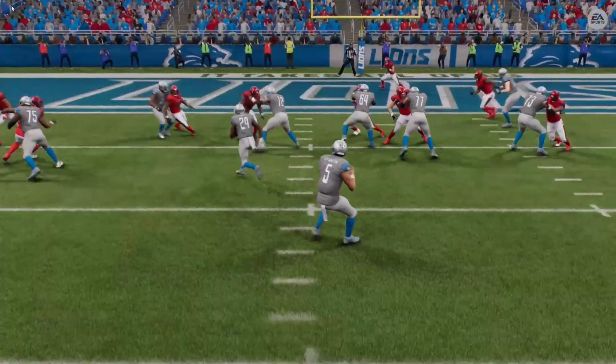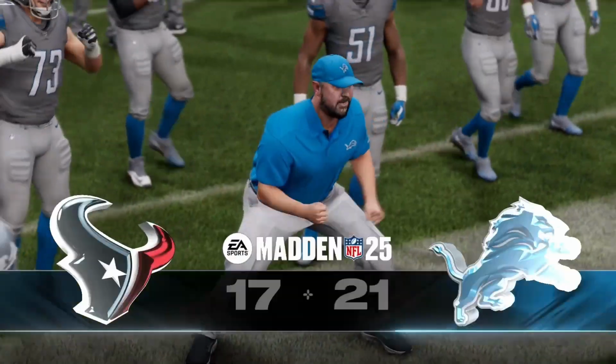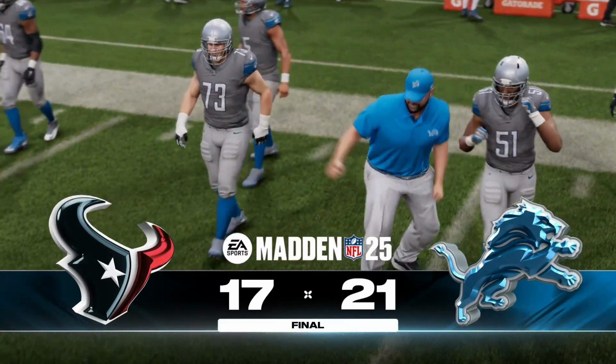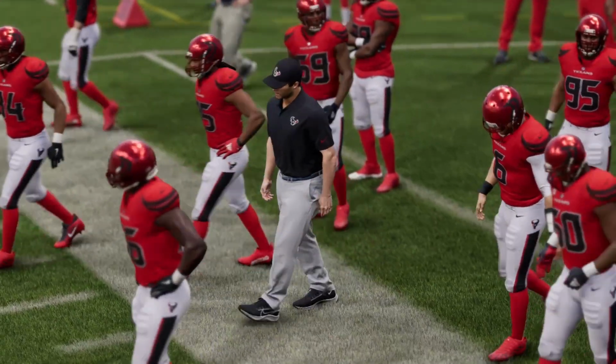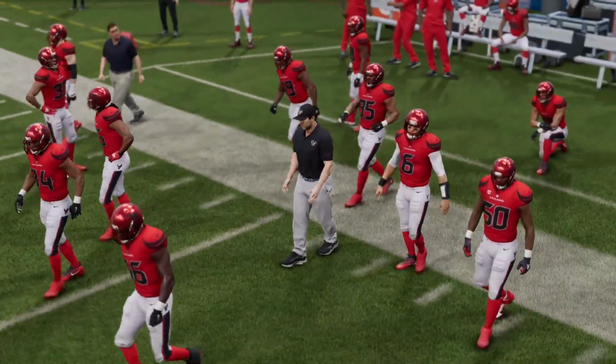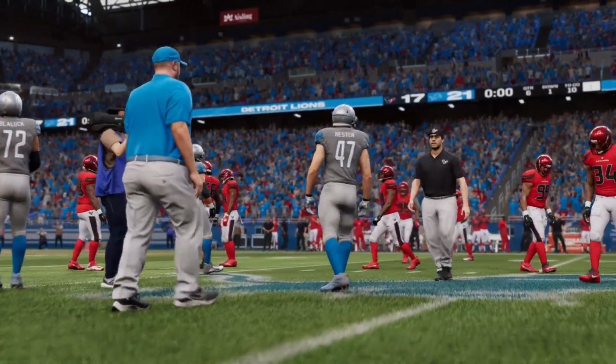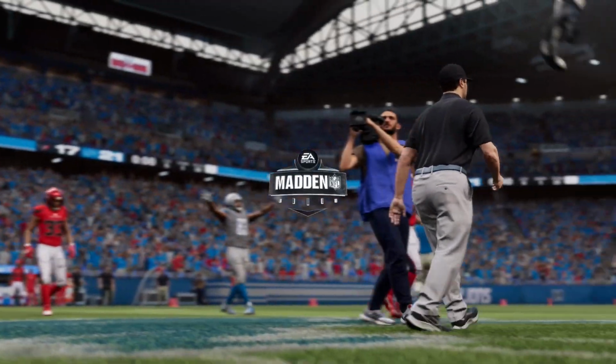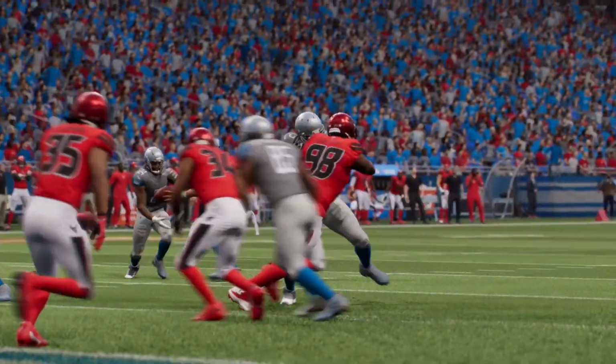And it is with that touchdown, the last score of the game. And the Detroit Lions are coming away with a victory here. Yay them on Thanksgiving Day. I do like those Texans jerseys. That's a very unique jersey.